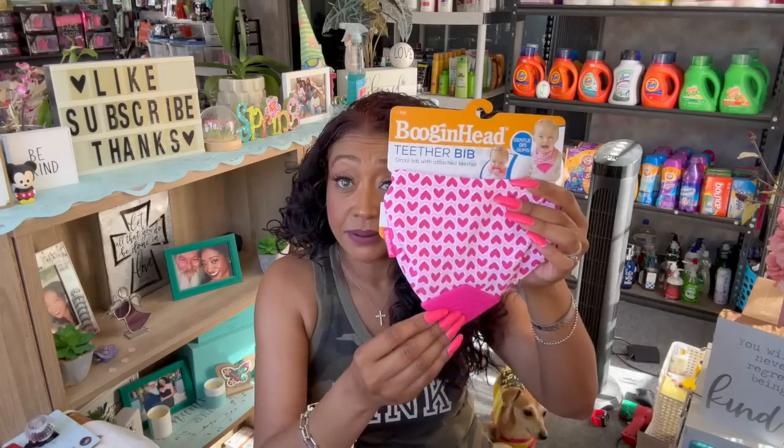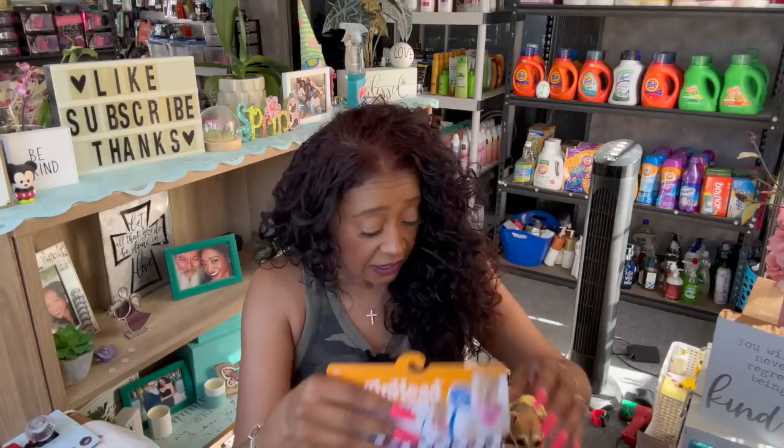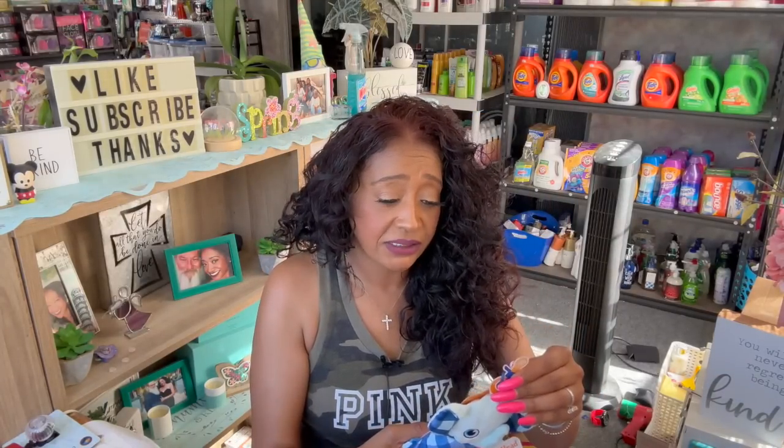And then the Boogin Head. Aren't these cute? The teether bib. And I got this one. And then I grabbed two of these. These are the Bugenhead pacifier blankets. I have a friend that's having twins. So hold on one second.